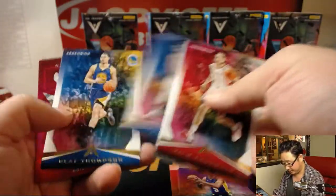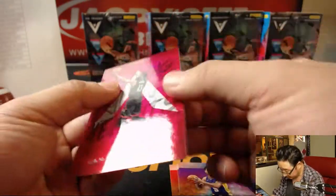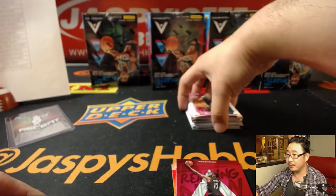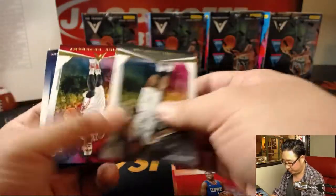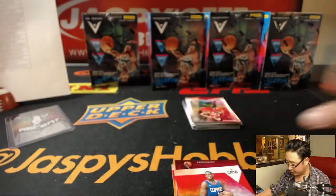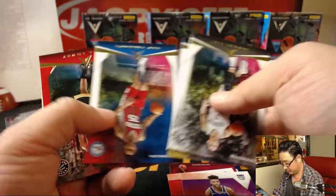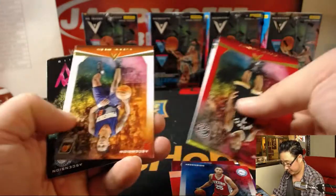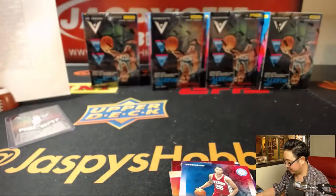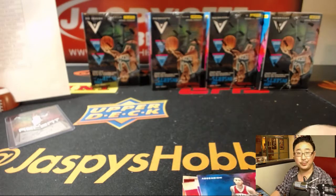Josh Hart to 125. And James Harden reaching new heights. This looks like a different parallel, but I don't see a number here. I'll set it aside. Juwan Evans for the clip show. There's Kobe. Another Ben Simmons. We'll pull these aside, Sixers. That'll go to Daniel. Even though his autographs are exclusive to Upper Deck, second year base cards can have some value on the secondary market.